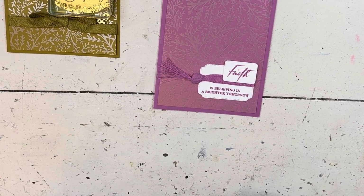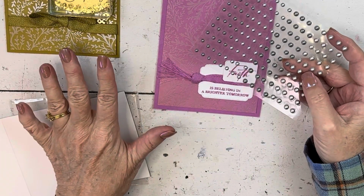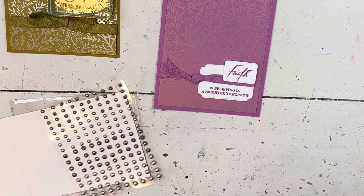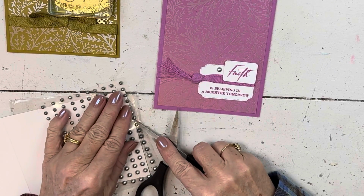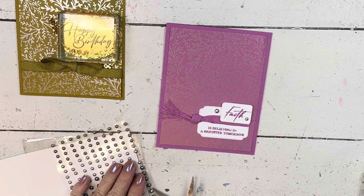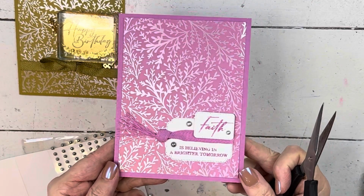So pull these out. Isn't that pretty? And I think it kind of subdues this one down a little bit. And on this one, I think it's going to really pop with the gold. So I'm just going to do 3. Like I said, I would normally do at least 5, and often I do 7. But because I don't want to use all these up, I'm going to do a little bit less. So here's this one. Super simple card.